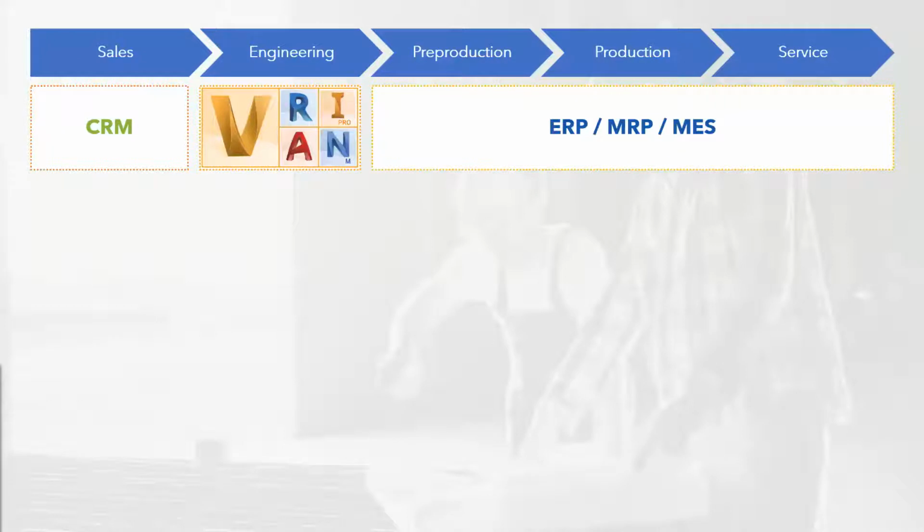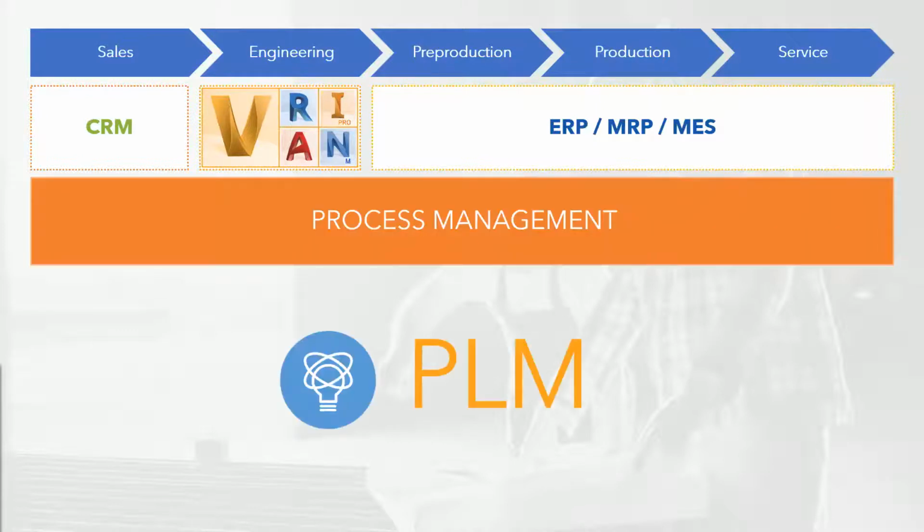So let's go back to our typical development process. PDM is about managing your design data, but now what? Where do new ideas come from? How do you manage change and ensure quality? How are you managing and collaborating with all your suppliers? That's where product lifecycle management comes in.